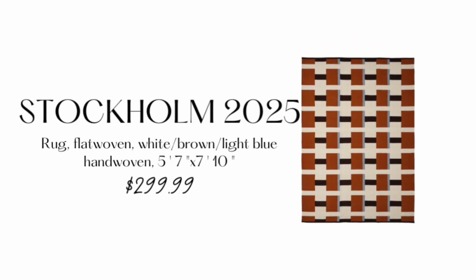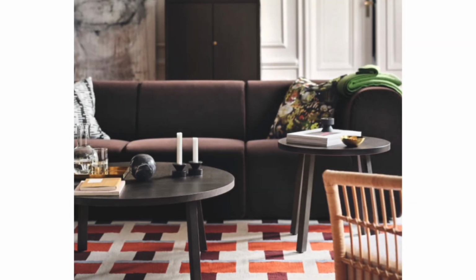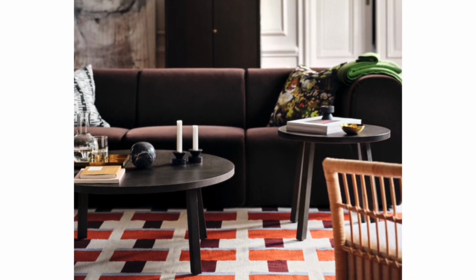6. This hand-woven rug is a geometric dream with reversible sides, offering double the beauty. It's wool, it's cozy, and it turns your floor into a quiet piece of art.